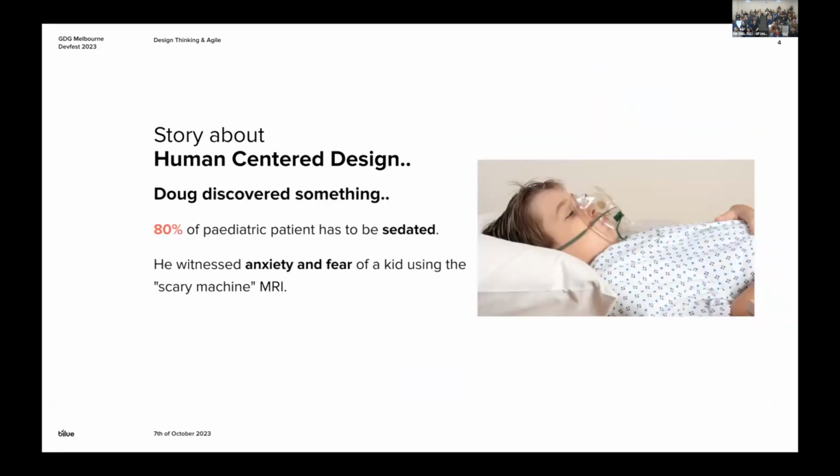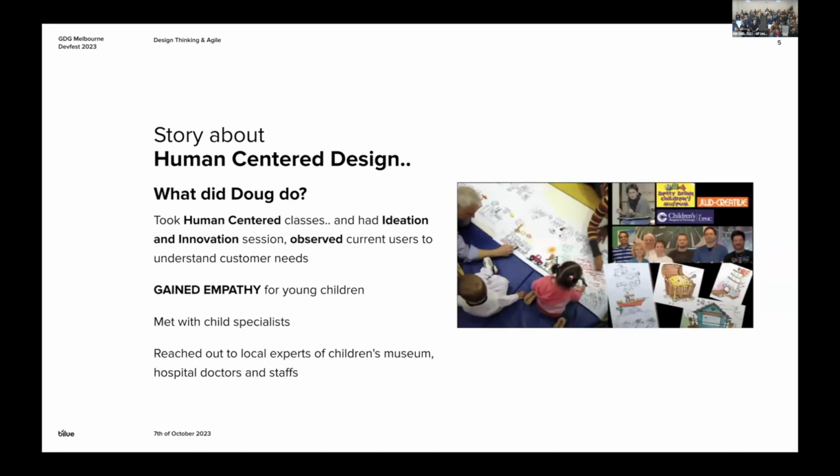But along the process, after developing the product, he realized something. 80% of pediatric patients have to be sedated. So he witnessed anxiety and fear of a kid trying to use a scary MRI machine, right? And so what did he do?